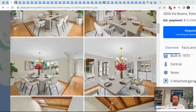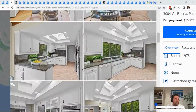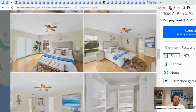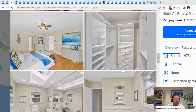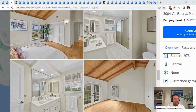Apparently, from some people who saw it, they say it needs much work. We had some clients that were actually interested in it, and when they went to look at it, it was just too much work for them. But it could be just fine for somebody else. It's not quite in premium condition as you look at it closely, but it photographs nicely. It looks like it's got some open spaces, which is kind of nice.